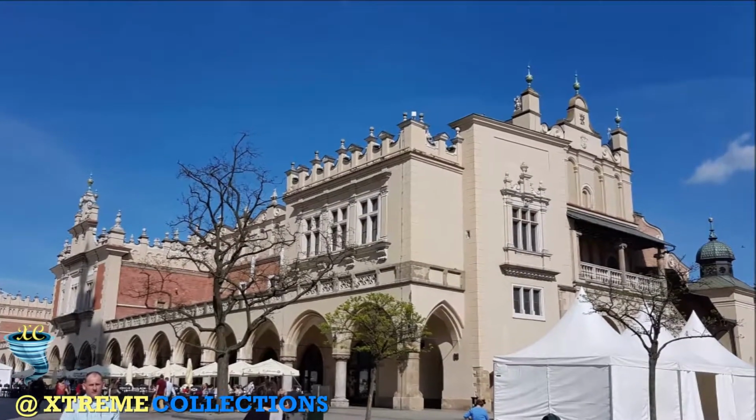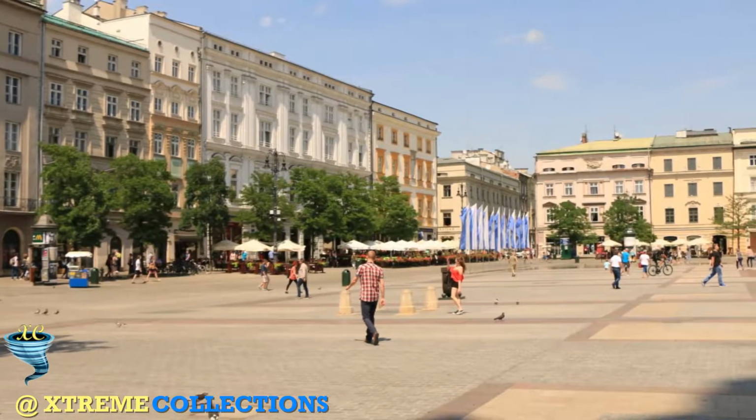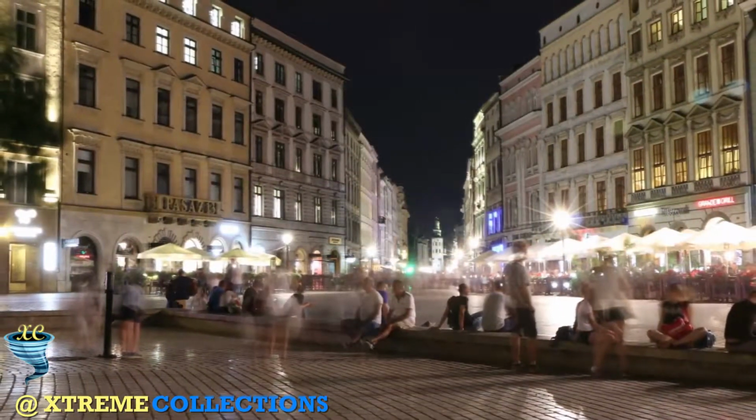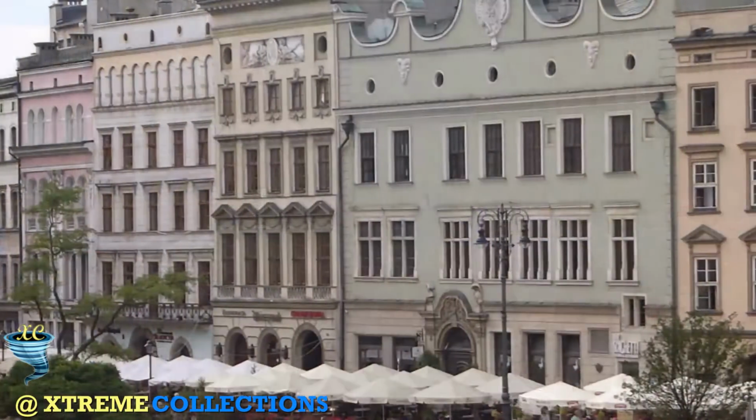Rising above the square are the Gothic towers of St. Mary's Basilica. Krakow Main Square does not have a town hall, because it has not survived to the present day. The main function of the market square was commerce.